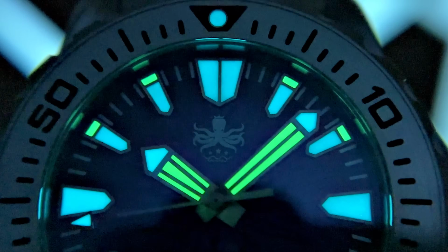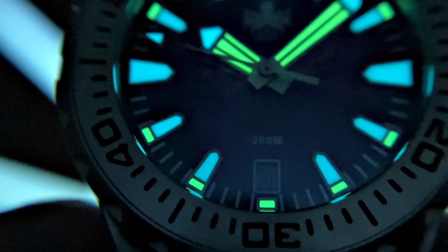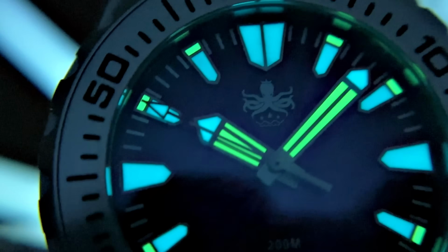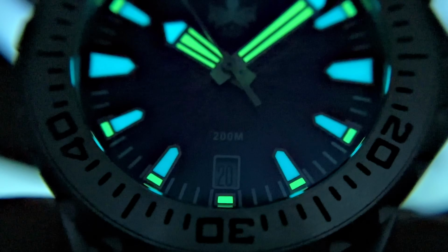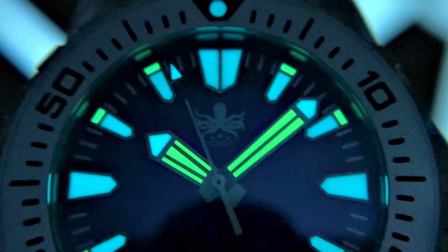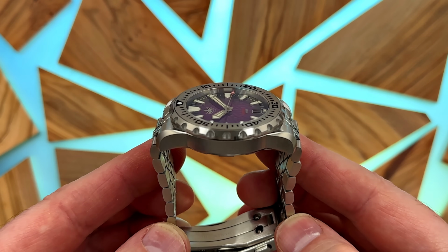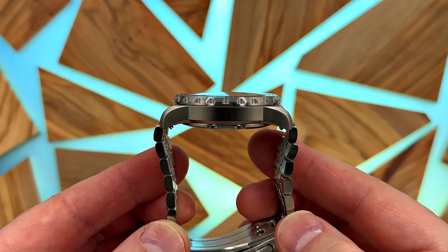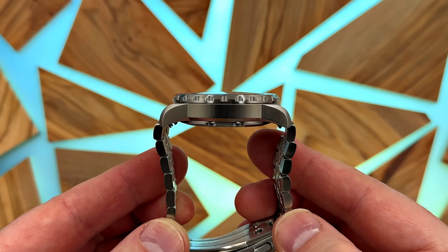But the lume is very impressive. If you like your dive watches to have a sensational lume display, you're not going to be disappointed with this watch. A mix of BGW9 and C3. I'll show you the lume degrading at the end of the video over a 5-minute period, and you'll be able to see, and when compared to my existing tests, that the lume is pretty good, and you can see it very clearly thanks to that double domed sapphire crystal with AR coating.